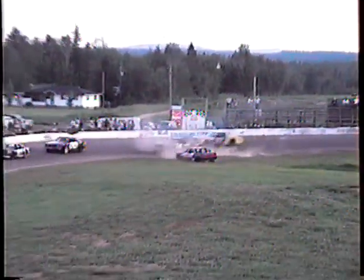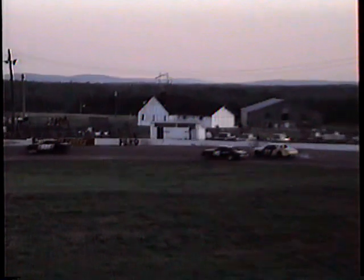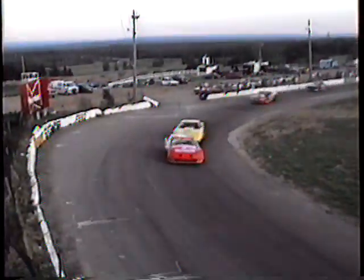Lloyd Garnett goes around in a 2, but cruises off into the infield, not going to bother anybody. Danny Duke, your race leader, 85. Kim McKenzie there in the second spot. Jim Dunham in third, the 44. Down the backstretch, Duke out front, McKenzie there in second.